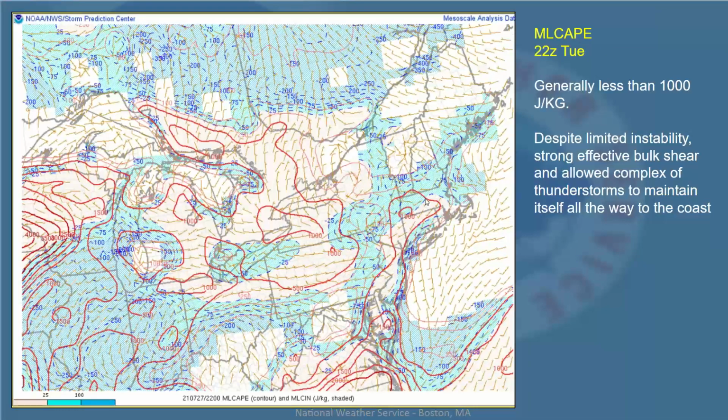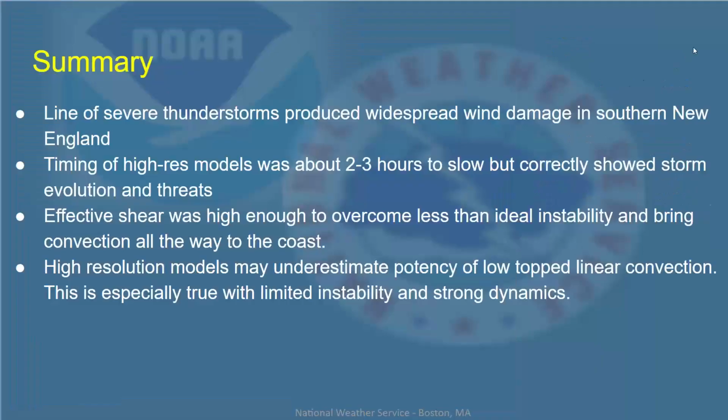And just going forward, this is at 6 p.m. showing our instability. You notice it's decreased quite a bit. That's typical as we approach sunset. But you can see there's still a little bit left over, but now a lot more of this blue or this inhibition. But we had enough of the effective bulk shear that allowed the complex of storms to maintain themselves even through the coast. So just to summarize, we had a line of severe thunderstorms that produced widespread wind damage.